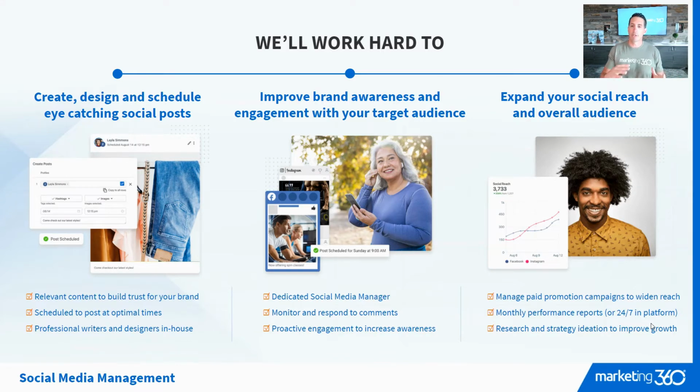And the last thing we're going to do is expand your social reach and overall audience. Just continue to really work on building your audience and your followers so that you're always growing on social media. In addition to organic strategies, we're also going to implement paid strategies, such as paid promotion campaigns to boost your social content, get more eyeballs on it, and ultimately lead to more likes, more views, more followers, etc.